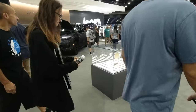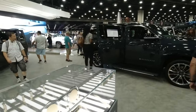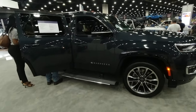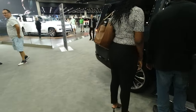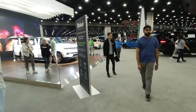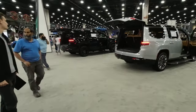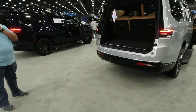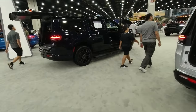Now we have the Wagoneers, which we've seen a few of those on the road. Yep. So, I forgot about the Wagoneers. Yeah, they brought back the Wagoneer, and it is big. It is not small. The price tag? I think this is kind of their version of the Lincoln Navigator. They just ramped it up, bro. They're promoting the Wagoneer big. There's one, two, three, there's five of them on display.